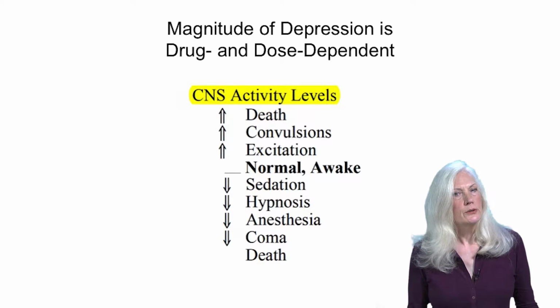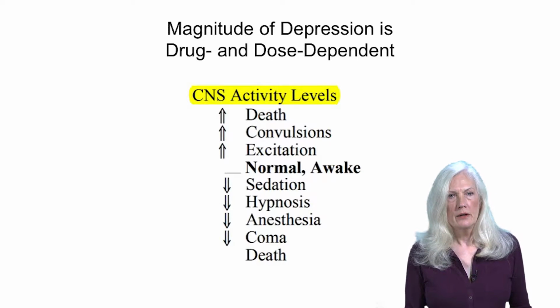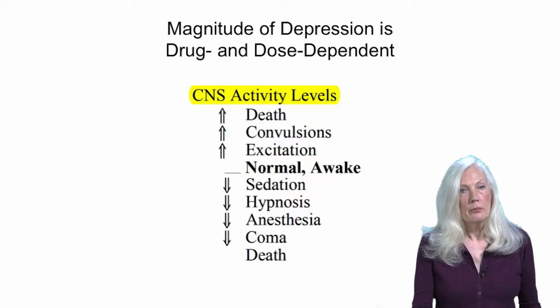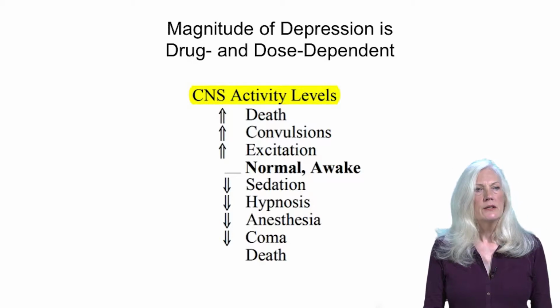In addition, you'll learn about their side effects and interaction with other compounds in preparation for anesthesiology, where you'll use these drugs in specific combinations tailored for each patient. The magnitude of CNS depression produced by these compounds is dependent on the specific drug and the dose administered. The following comparisons should clarify the terminology I'll be using.